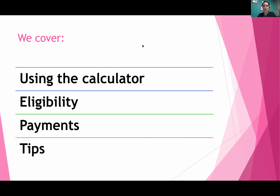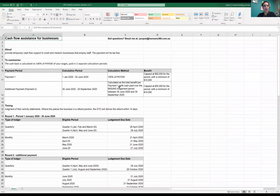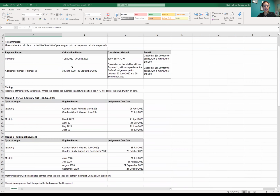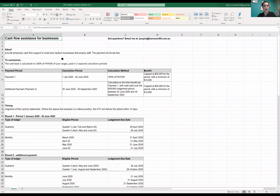I'm just going to change my screens and switch over to the spreadsheet. Let's have a look at that. All right, so we're looking at the cash flow assistance spreadsheet. Again, this is the one that has been created by SBO Financial. So thank you so much, Jason, who's gone to the effort of putting that together. That's just absolutely amazing. For us sleep-deprived accountants and financial advisors, that was certainly a big help.